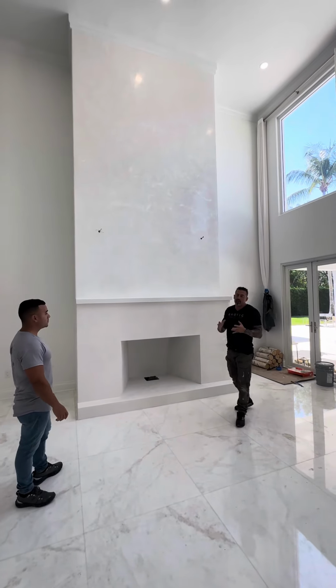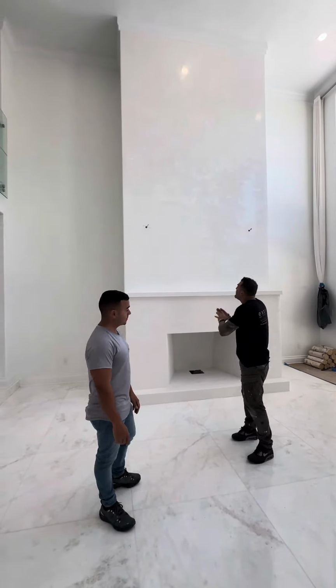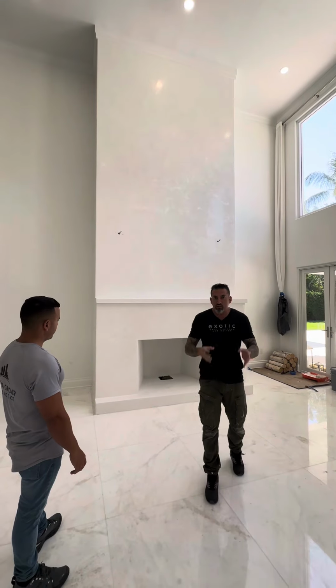If you guys have a fireplace that's boring, you contact us. This is the way a fireplace should look. If you have an open wall and you don't have a fireplace and you want one, contact us. We'll build it for you.